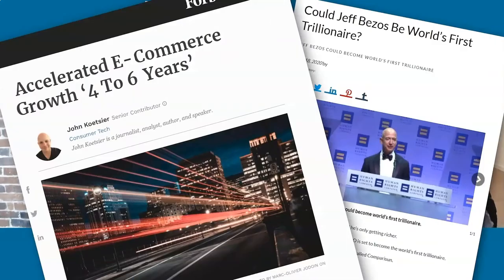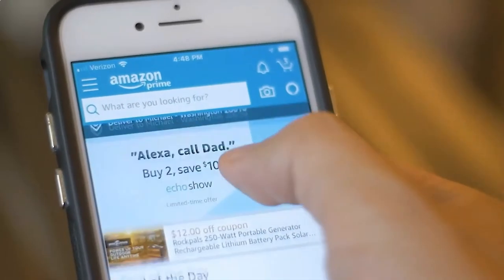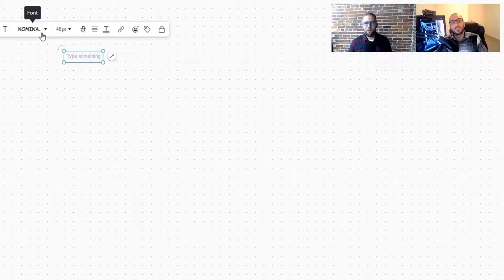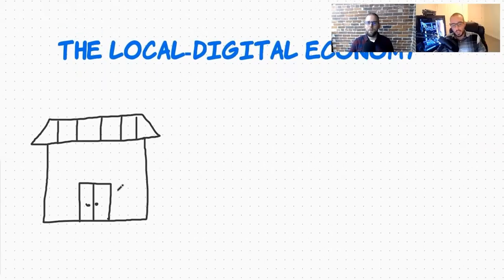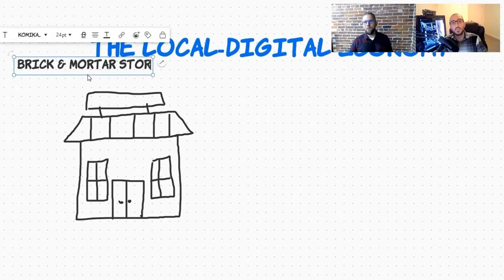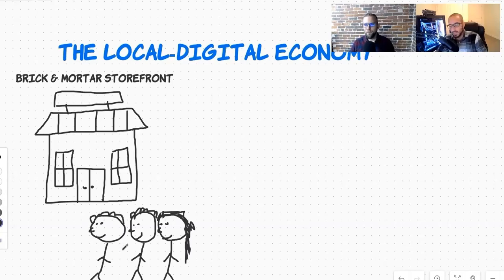I mean, Jeff Bezos, has anyone looked at what his bank account is, $1 trillion? He's going to be a trillionaire soon. I mean, it's crazy. So there was something that was pretty obvious. Everyone was switching from brick and mortar stores and going online for all the things they needed. That's when I realized that it was the rebirth of a new economy, the local digital economy. And I knew that this new economy was going to be a big problem for local businesses because they've all been relying on people going to their brick and mortar stores, walking in, buying something. That's just not how things are being done anymore. And they needed to adapt and they needed to change.